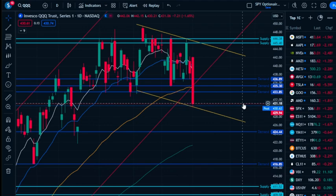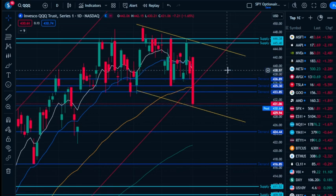Volume today was also extremely high. We're at 125% on SPY, 137% on ES, and 117% on NQ of the 30-day average. So lots of volume, which is a good indication that this is a real sell-off.